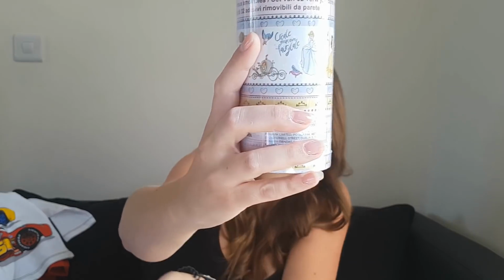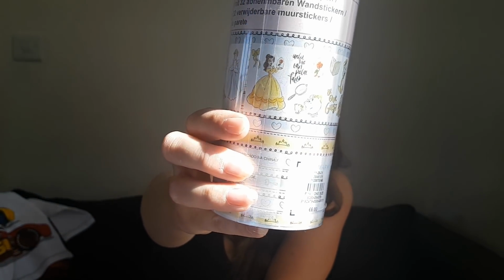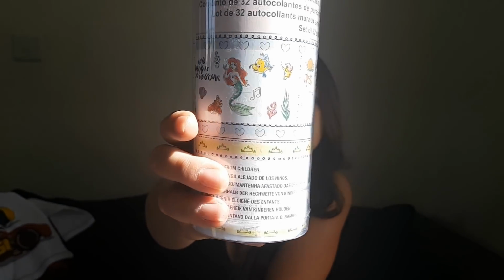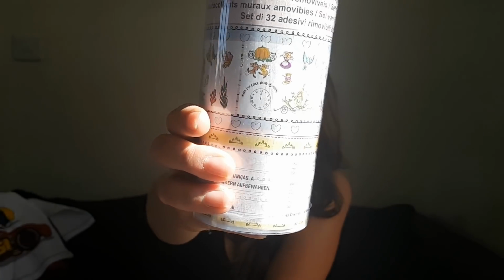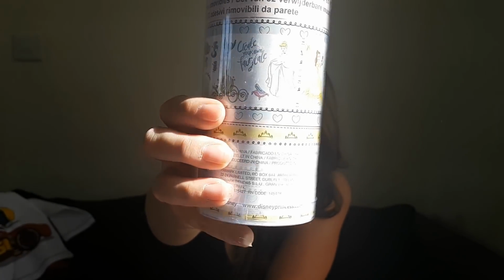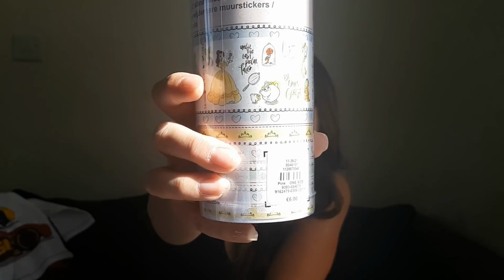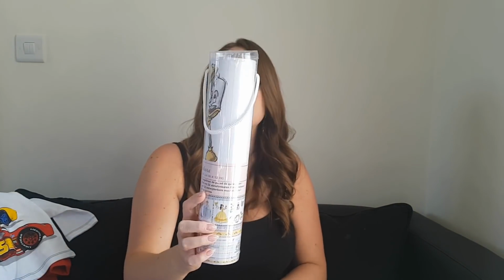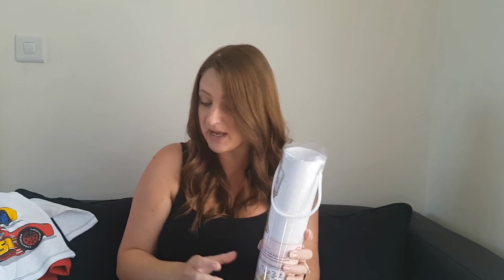But as you can see, it's got a real good mix of characters on there. There's apparently 32 different wall stickers in there. And some real good designs actually. I think we're nearly back round to where I started. And there we go. Okay, so that was €6 for all those. So yeah, I really should have got the Toy Story ones actually, but maybe next time if we go again.